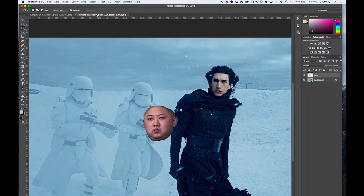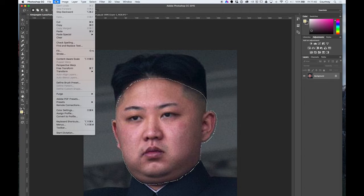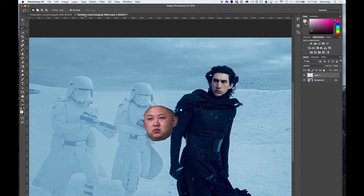Alright, so we're going to move him onto Kylo Ren's. Yeah, so just when you're over here, you want to make sure that you have your marching ants selected. And you're literally just going to edit, copy, and then paste onto here. And again, because I pasted this and I want to have my selection active again, I'm just going to hold Command and click on this layer. See how my marching ants are there again?